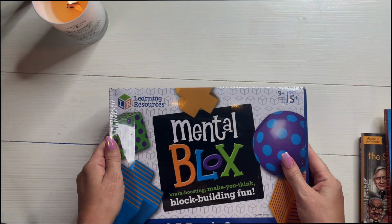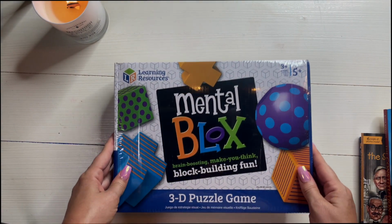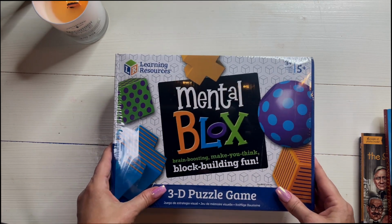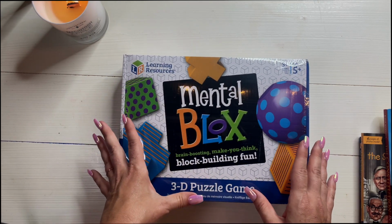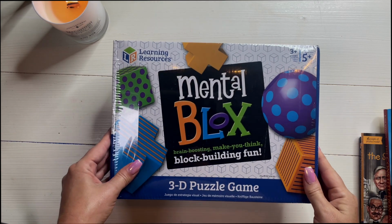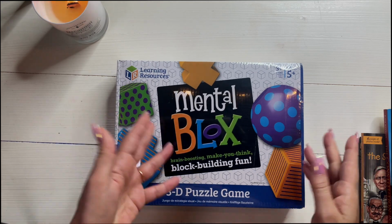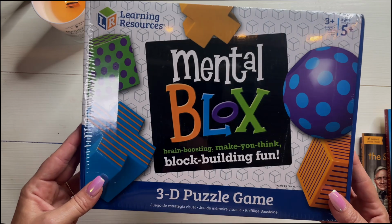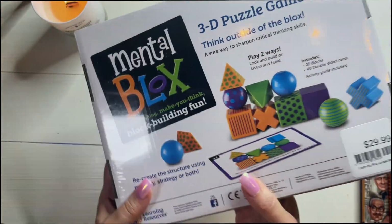So now the rest of this Barnes & Noble haul is for my kindergartner. So we have this Mental Blocks. I love Learning Resources. Anything that I can get from Learning Resources I try, because I just love their stuff. And you can get their stuff on Amazon and Rainbow Resources and all that. So it's a 3D puzzle game, which looks to be kind of fun.